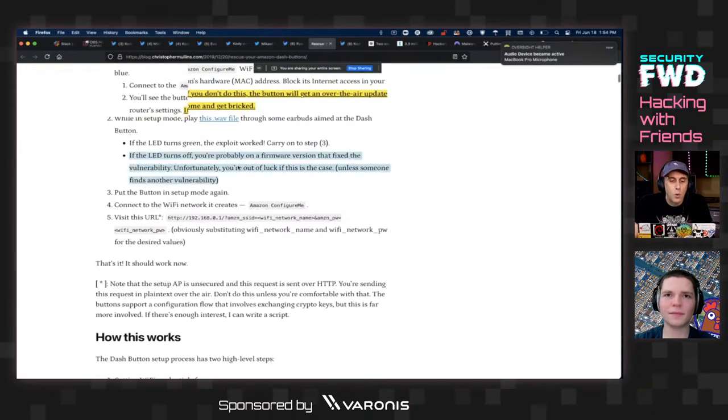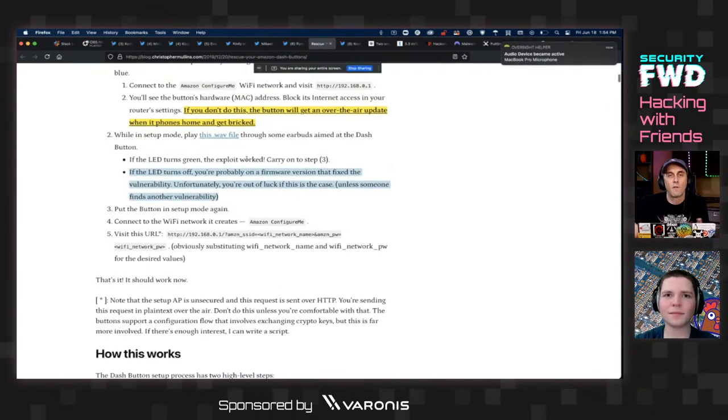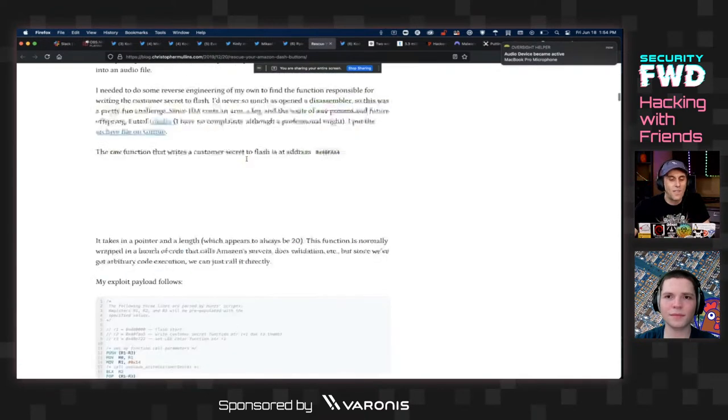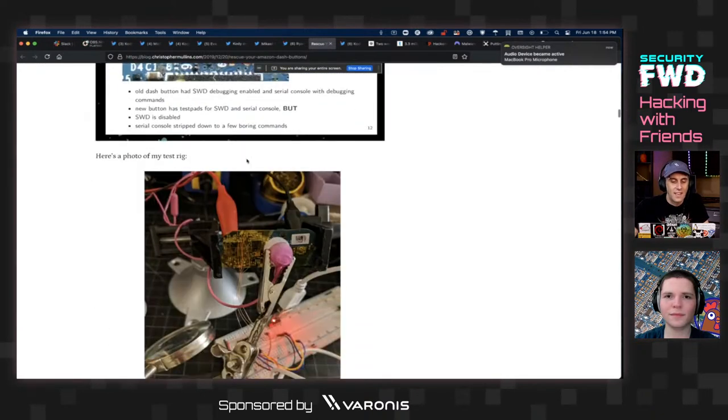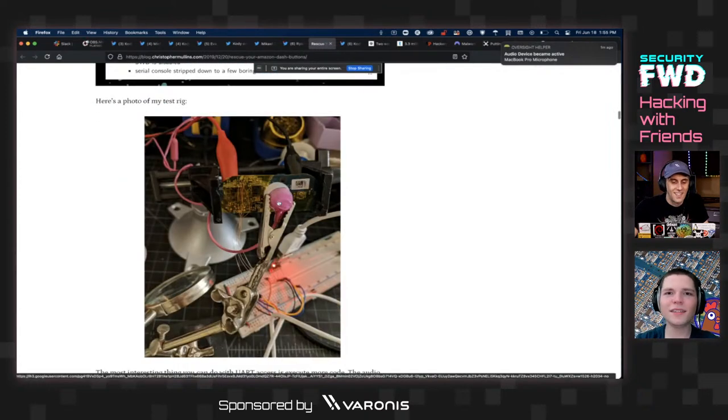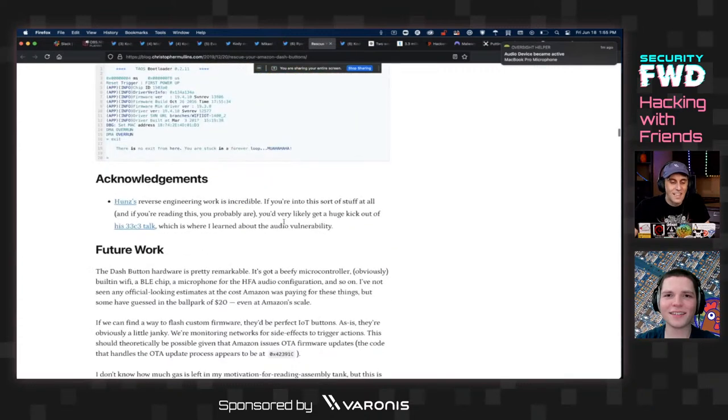If you have a supported version, then this audio file will actually cause the device to be exploited and allow you to make it so that it's not going to get bricked. So I thought this was just cool because how often is the exploit an audio file? But in this case, it is. Yes, you can see this test rig of them doing it. Yeah, I love audio exploits.